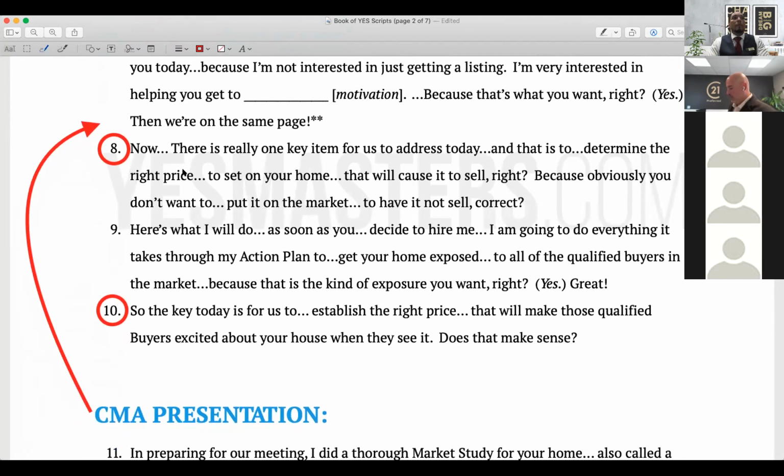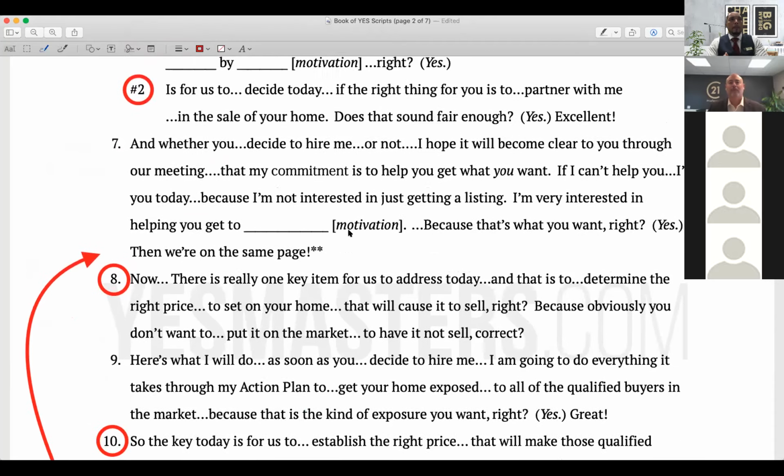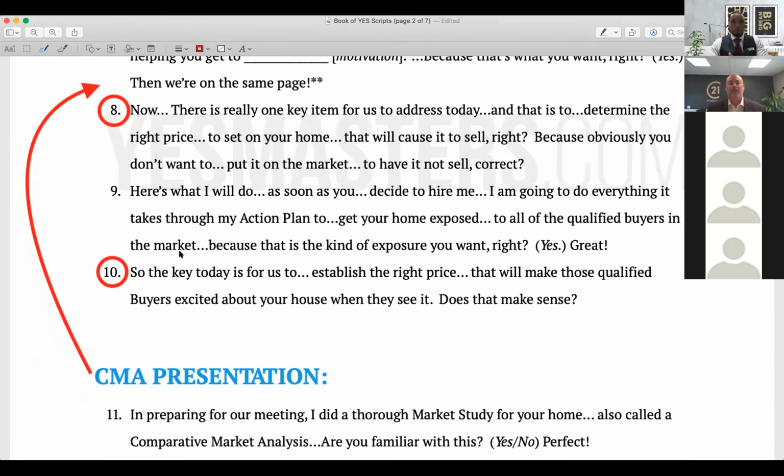Something you want to talk about, right? Bullet points, we're going to go to 8 and 10 here. It says, there's really one key item for us to address today, and that is to determine, actually, let me slow down just one second. Yeah, because that's where my arrow's there. I should probably follow it.